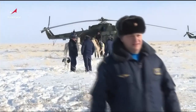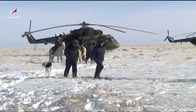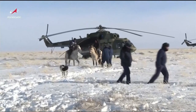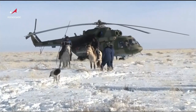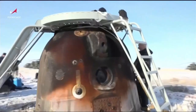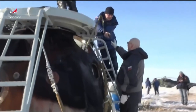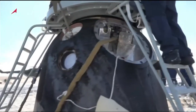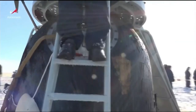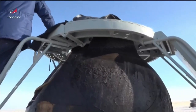You can see there some of the nearby residents who have come out to see the ceremony, the welcome home. And a great view of the Soyuz MS-13 here, still being unloaded. They'll be getting a lot of science experiments and data off the spacecraft. It'll be making its way home alongside the astronauts.